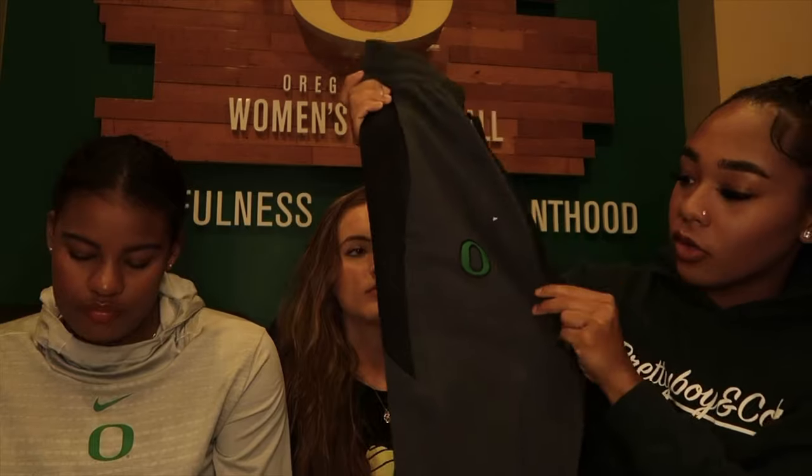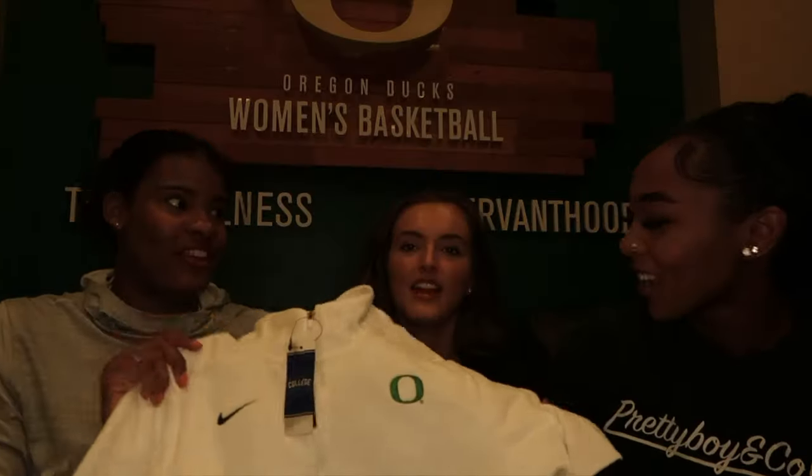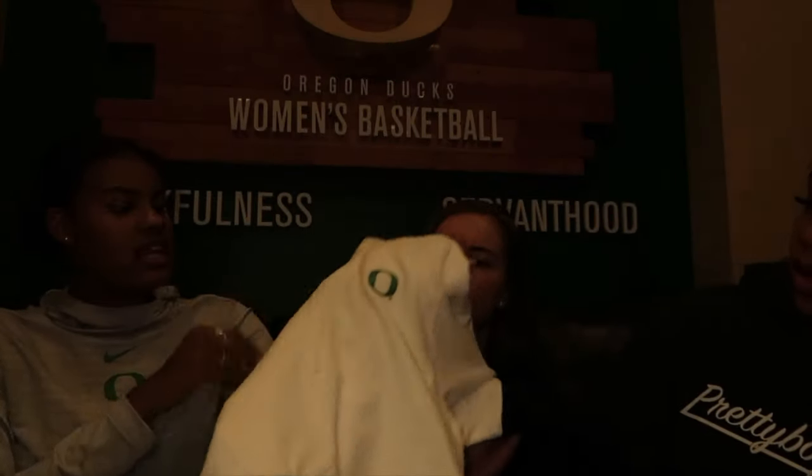Awesome. And then we have the matching jogger type sweats that we'll probably travel in as well. Third sweatsuit, here we go. I love that one. It's actually really cute. I didn't think it was cute at first, and then I tried it on. Is this a half zip? It is a half zip.